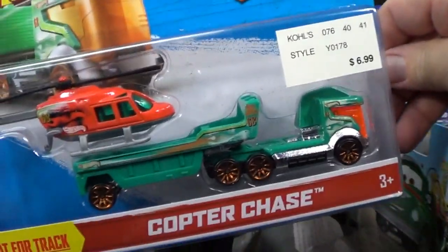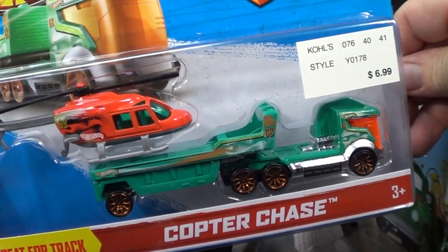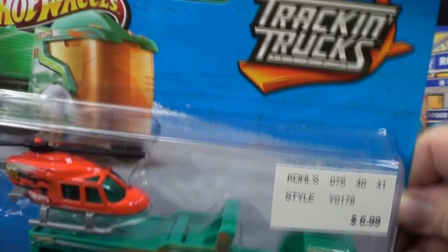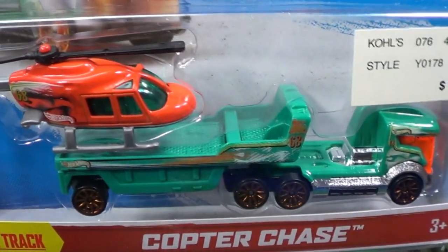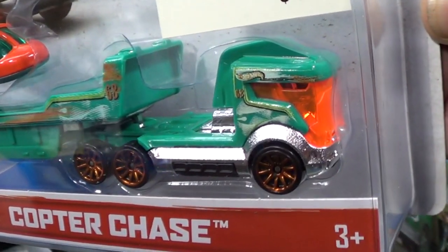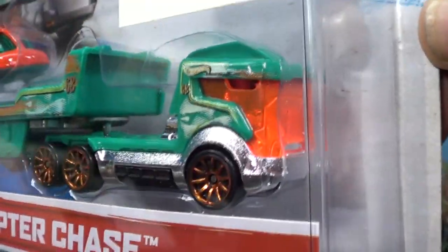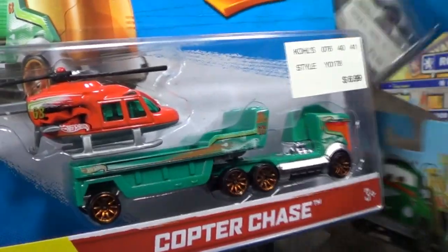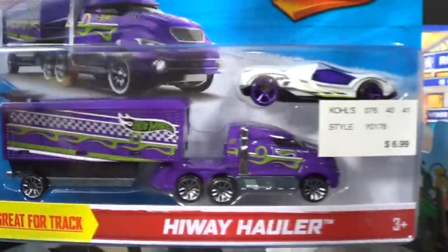But here we have the second colorway for the copter chase for the track and trucks. That helicopter hooks into the trailer there. Kind of a nice orange and green presentation. Looks good. Different. And the other one that I picked up was the second colorway of the Highway Hauler.